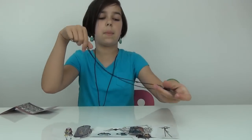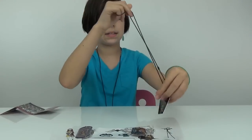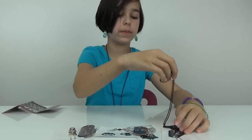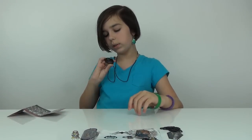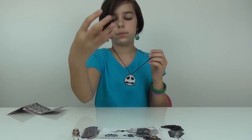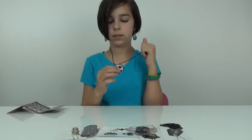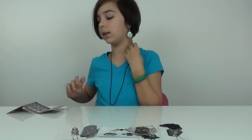There. Awesome. I'm definitely going to be getting more of these. Ooh, and this one has like a black chain. Nice. Yeah, I'm definitely going to be getting more of these. These are super awesome. I really like this one. That's cool that they had one with silver chain and one with black chain and then one that was actually like a necklace. So yeah, I like these a lot.